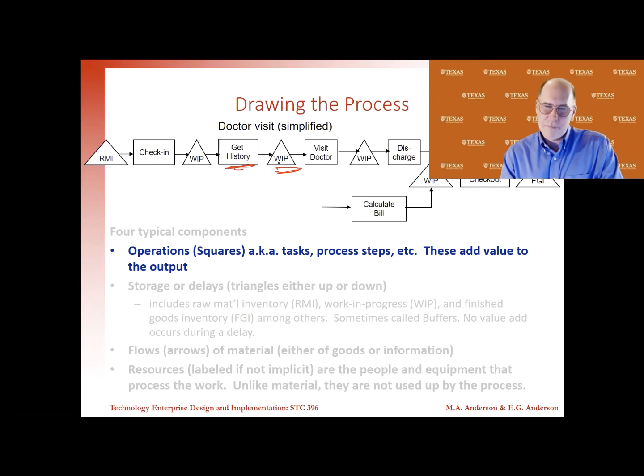That's how you tell if people are in a process, or it could actually be manufactured goods too. They're just sitting there. That's how you can tell that it's a triangle, it's a delay. If you eliminate it from the process, it makes no difference to the final product. At that point, you visit with the doctor.